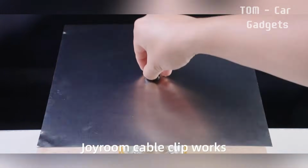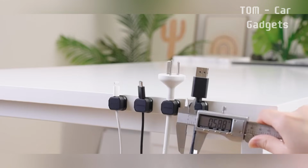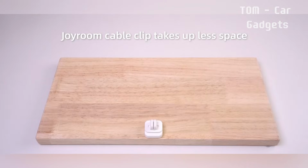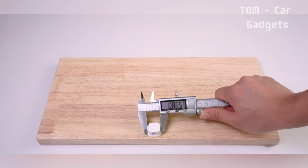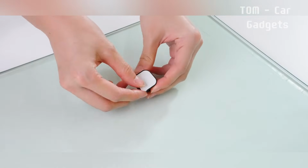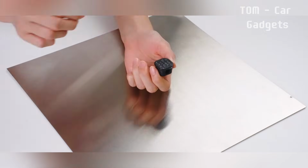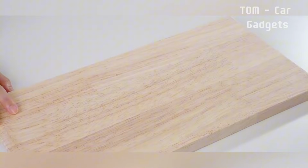The strong adhesive pad securely sticks to almost any surface, including wood, glass, and ceramic tiles. Don't worry about leaving a sticky residue, as the removable pad is designed to peel off cleanly. Plus, a replacement pad is included for long-lasting use. With a 6-pack set, you can organize multiple cables and keep them neatly in place. The slim profile ensures it won't take up much space, making it ideal for tight corners and small desks.